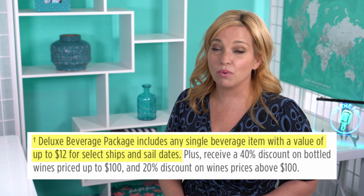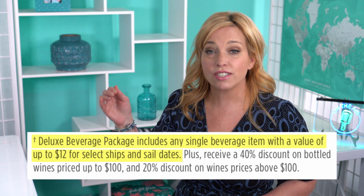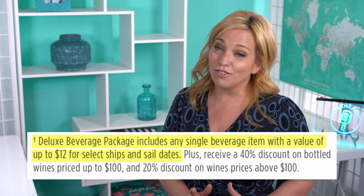Number 5, let's get to that fine print I mentioned earlier. The deluxe beverage package includes any single beverage with a value up to $12. What does that mean? Well, it means that if your drink is over $12, any amount over that will show up on your ship account. Keep an eye on those prices, people. I'm guessing there are more than 1 or 2 drinks over $12 on the drink menu.